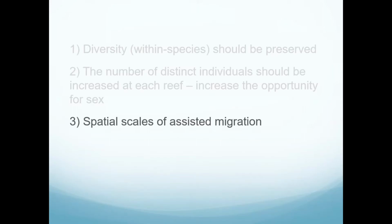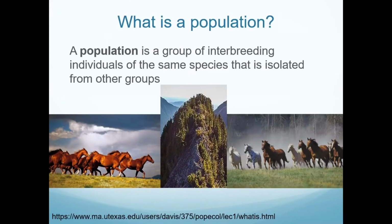Okay, so that brings me to my last point here, and that's considering the spatial scales of assisted migration. And for that, it's really useful to have an idea of what the scale of gene flow is. And for this, we need to first figure out what is a population. The definition of a population is a group of interbreeding individuals of the same species that is isolated from other groups. And I like to use the example of horses that are all the same species, but one herd lives in a valley separated from another herd by a tall mountain range that they just don't cross. So even though they could breed with each other, they don't because of this physical barrier.